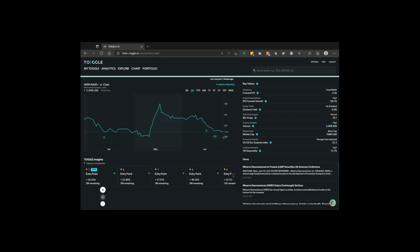Today, we're going to take a look at why there could be potentially as much as 25% upside in Minerva Neurosciences, NERV, trading on NASDAQ. We'll take a look at the details of the report, and just to note before we do, there have been a string of positive insights suggesting that there could be a little bit of a run up ahead that have been generated by Toggle recently.